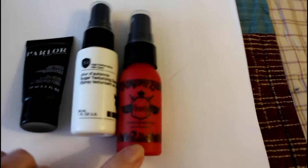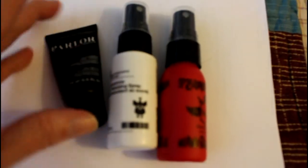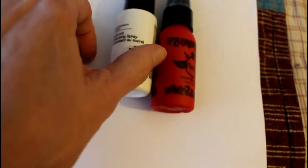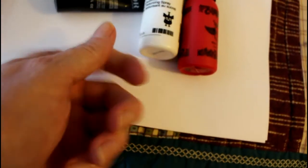A couple styling products. This is a leave-in conditioner from, shoot, what are you called? But anyway, I'll put it down below because I can't see it. Let me look at it. I think it's Beauty Defender, but I'll get a magnifying glass and look it up so I can make sure. But anyway, I have a styling cream for curly hair. I'll probably add another full-size one. I have a Carol's Daughter one that I really like. This here is a sugar spray, so when my hair is really bad, I can just fix it up a little bit with that.